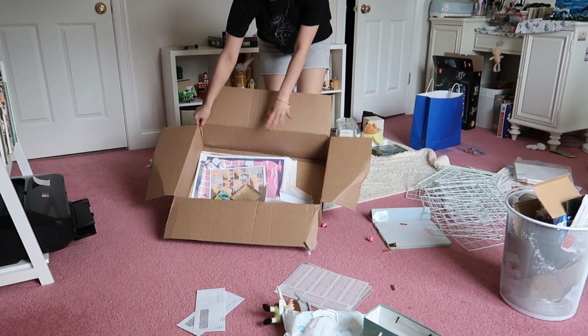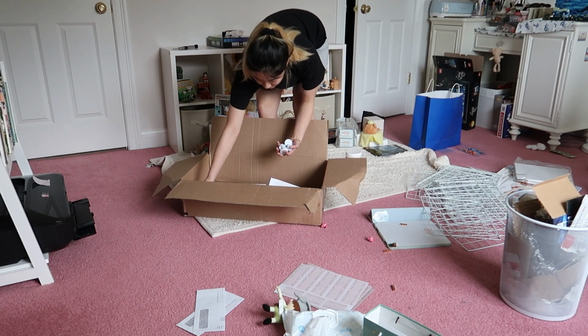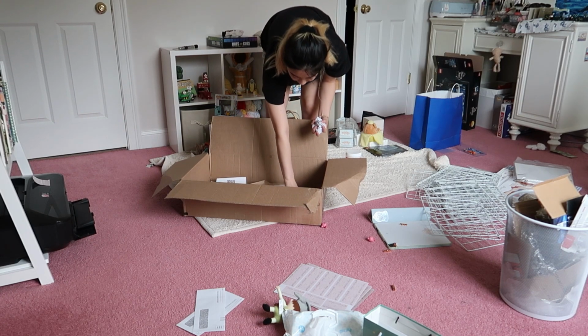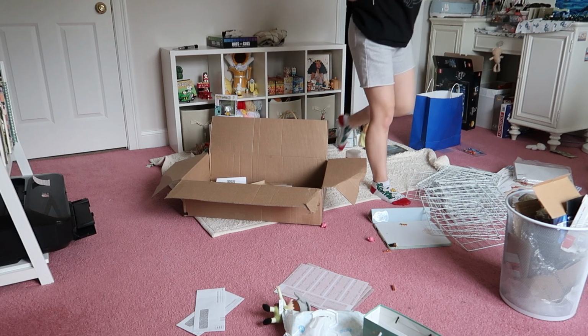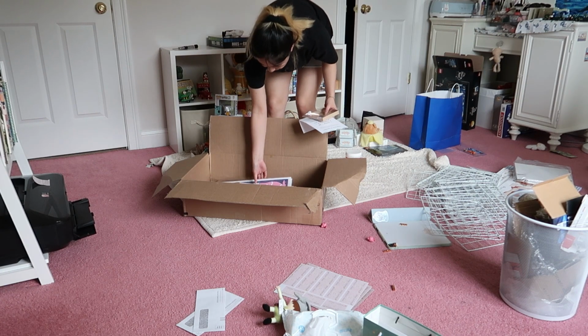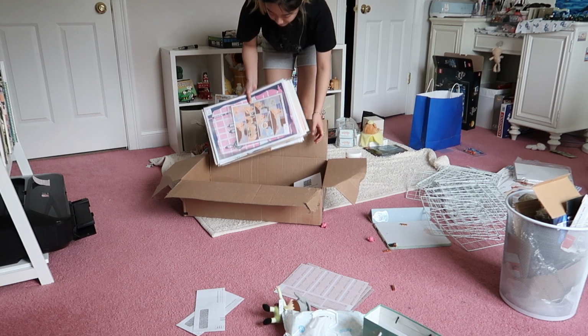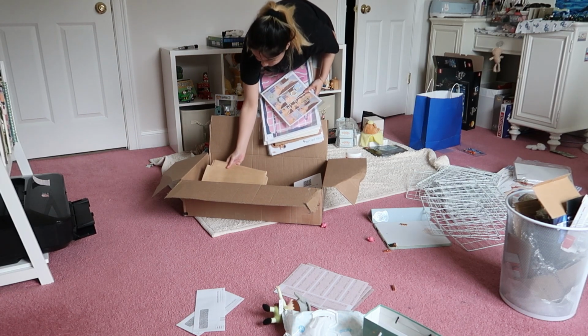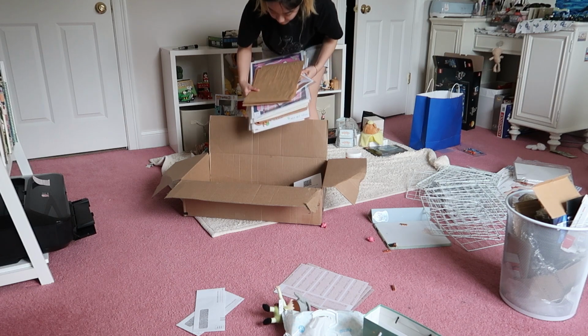I've already put some stuff away, but I need to put more stuff away. And so there's also some trash and things like that. I just want to clear this out, and then once my booth happens again, then I'll just make this all over again. It's no biggie. I just need this giant box out of here.